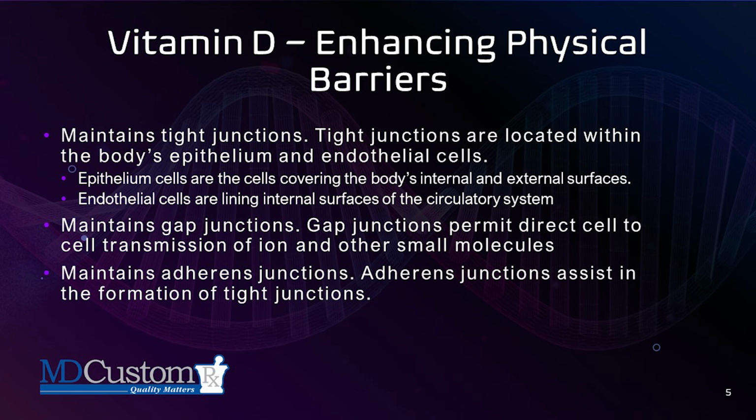Vitamin D also maintains gap junctions. Gap junctions are what permits direct cell-to-cell transmission of ions and other small molecules. So again, vitamin D is helping to maintain this cell-to-cell communication and improving, in my opinion, the overall communication back and forth. If there is some type of viral intruder or bacteria, what have you, vitamin D can essentially come in and help with communication. So think of vitamin D as enhancing communication between cells, tissues, and so forth.